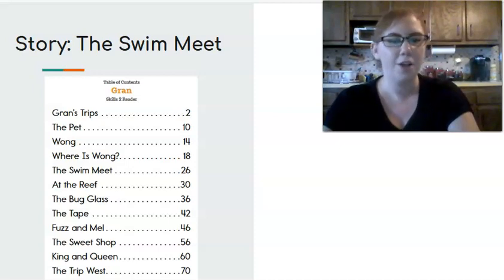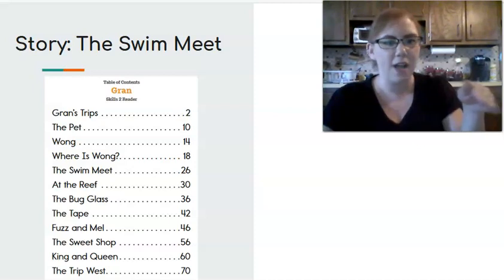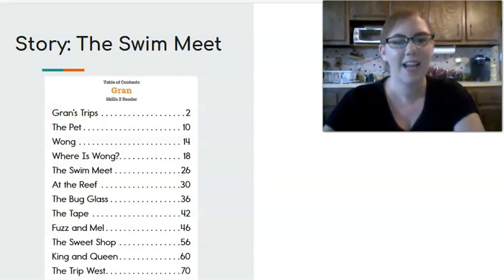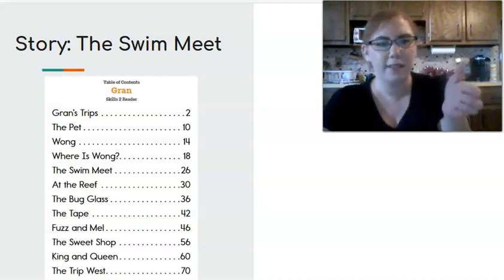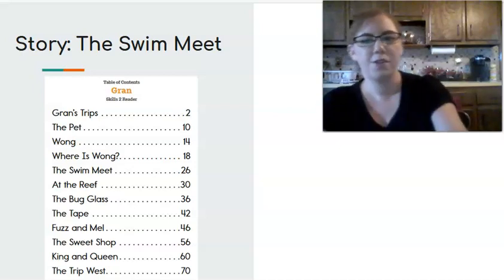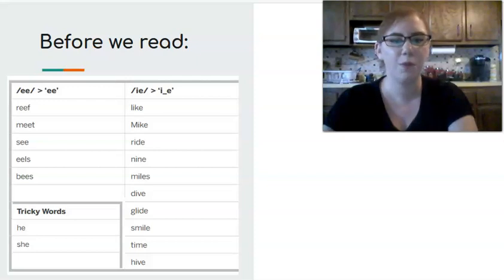A reef is an underwater ridge or a bump that's underwater made of sand, rocks, or some coral in the ocean. It can have a lot of different fish and other sea life living around it. Remember, when we talk about a reef, it's a little bump under the water. Let's look at some words we'll need to know for today.